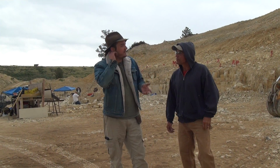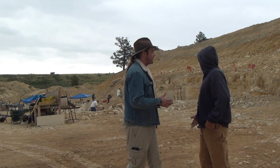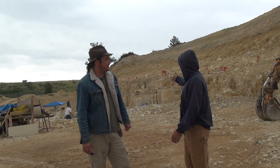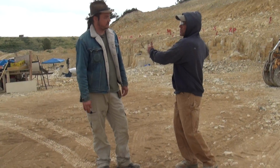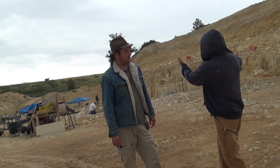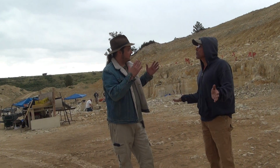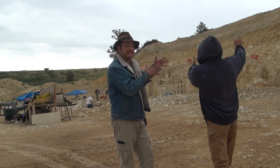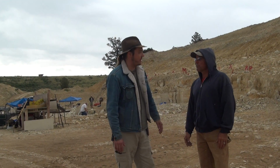All right, so now we're down at the quarry site, and JJ, explain to me how people can come out here and pick a spot and dig, like these guys out here doing right now. Yeah, well, these people here are doing what we call lease digging. Okay. They've leased out their piece. People can go to leaseyourpiece.com, and they can get the information about how you can actually lease your section of rock, and you get it for the whole season. So for a whole season, you can lease a section of rock, and every fossil in there is yours.